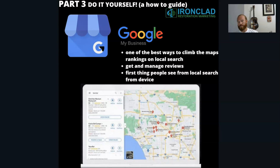Google My Business allows you to get and manage reviews as well, and it's an integral part of your business. And just like owning a domain, don't let anybody set your Google business up and just grant you ownership access. Especially because Google My Business has become way more important in the last year or so, and even more than that.